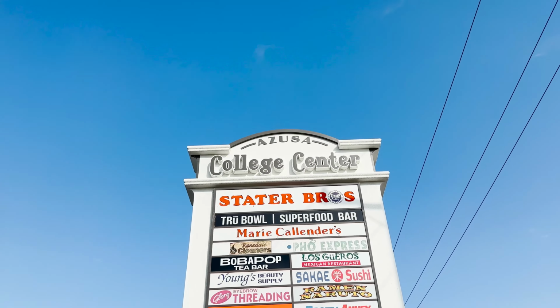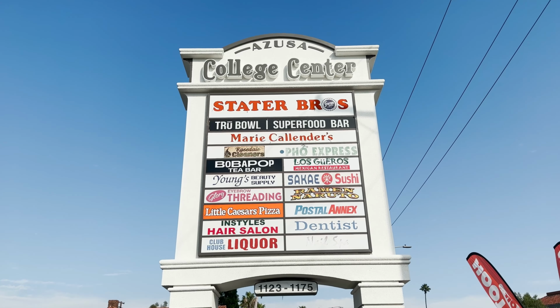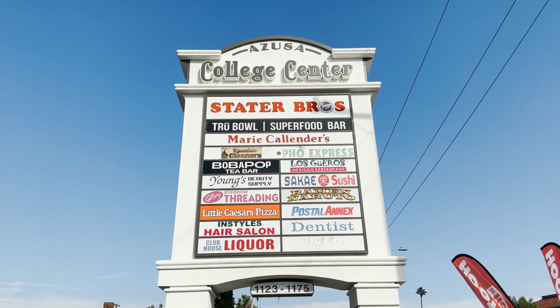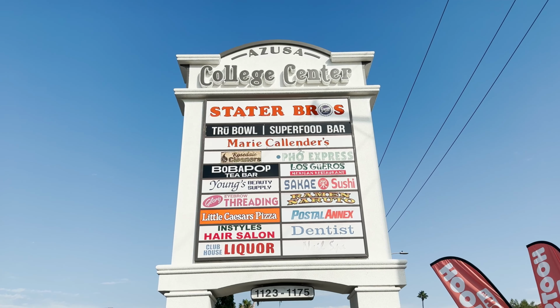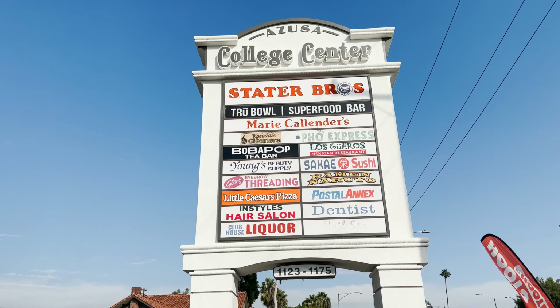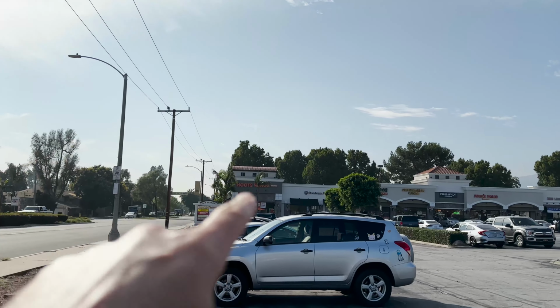And you're right around the corner from Stater Brothers, True Bull Superfood Bar, Marie Callender's, Rosedale Cleaners, Faux Express, Boba Pop Tea Bar, Los Guerros Mexican Restaurant, Young's Beauty Supply, Sake Sushi, Glory Eyebrow Threading, Ramen Naruto, Little Caesar's Pizza, Postal Annex, In Styles Hair Salon, Dentist, Clubhouse Liquor, Nail Spa, and Hoots Wings, formerly Hooters. Now everybody's fully clothed, but they still sell great buffalo wings.